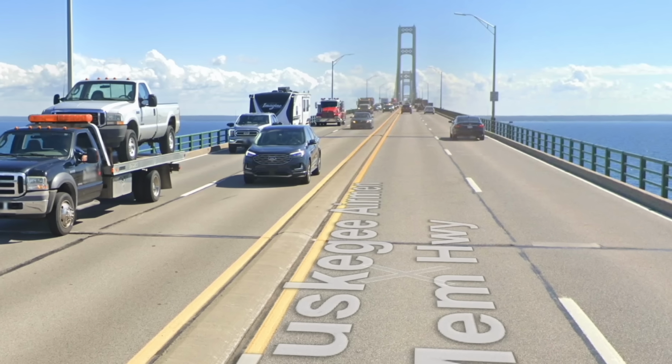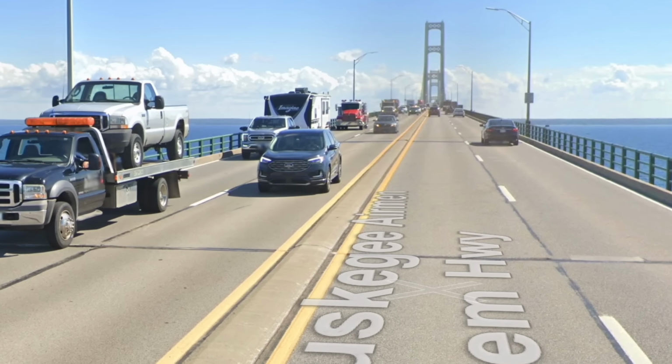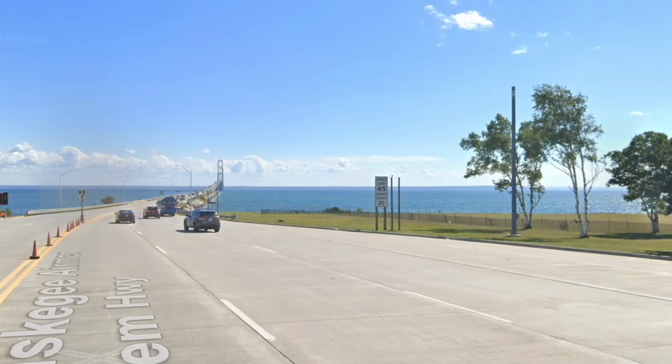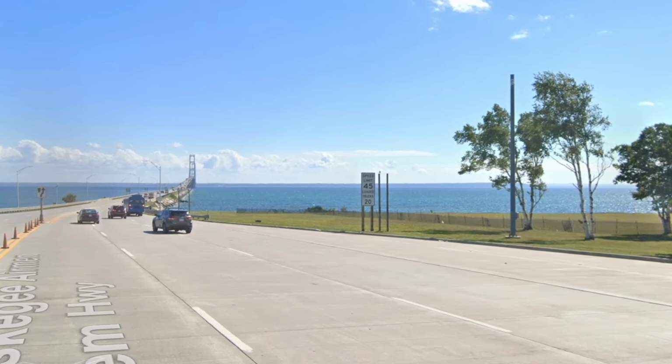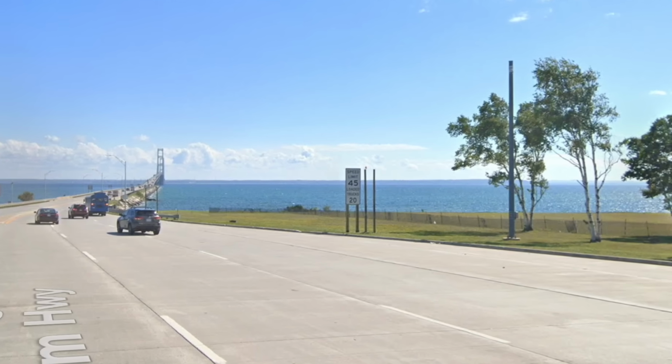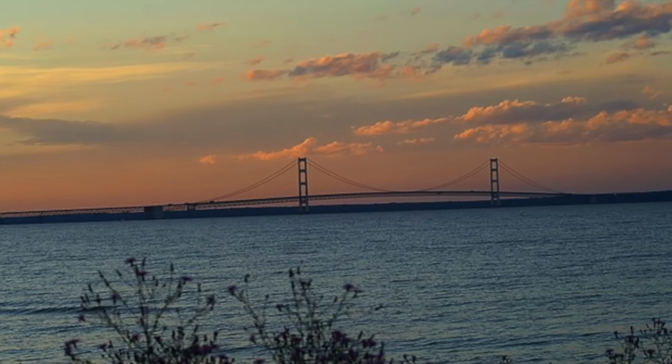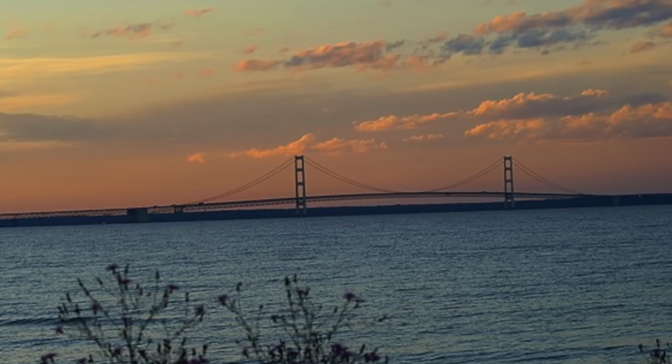So riding on this bridge, you get the rare experience of being up close and personal with interstate traffic that is heading in the opposite direction. The speed limit is reduced to 45 miles per hour though, so at least you won't see high-speed maneuvers in this tight situation. And for obvious reasons, this violation will remain for the foreseeable future.